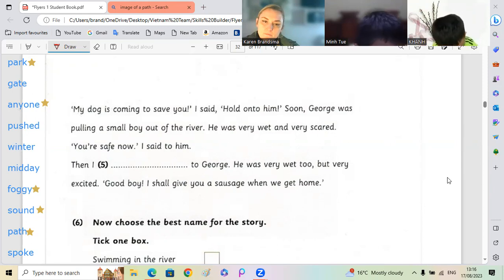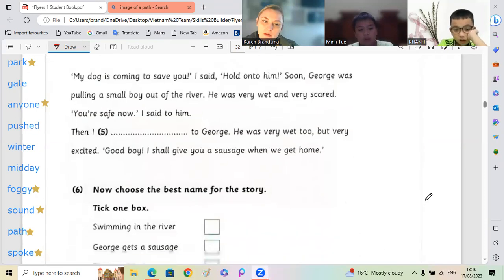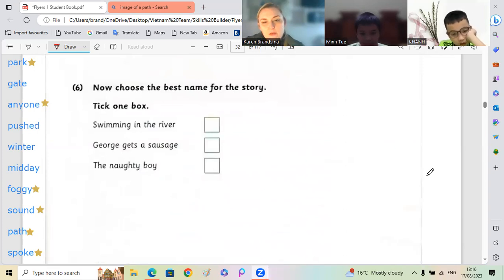You are safe now. I spoke to George. He was very glad, very excited. Goodbye. I shall give you a sausage when we get home. Okay, well done. What's the name of the story? What did George get at the end? George gets a sausage.